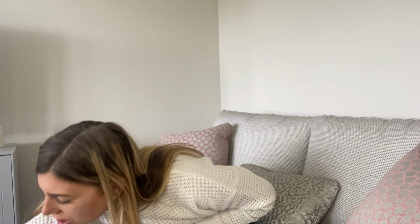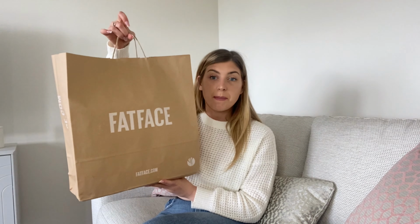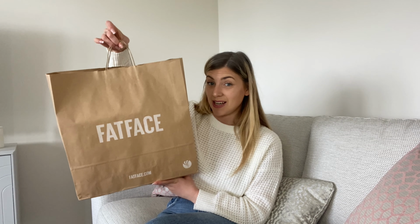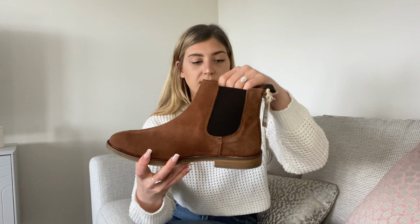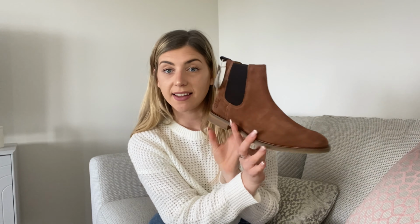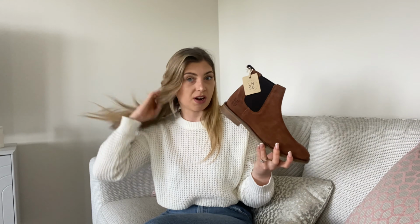Moving on, I'll show you what Jack picked up from Fat Face, because I think this is an absolute steal. So Fat Face in our local shopping centre had a massive sale. I think everything in there was on sale. So Jack picked up these boots, which are the Chelsea boot style. He doesn't own anything like this, but he's always wanted some, but he's never really justified the price for shoes that he feels he won't wear that often.